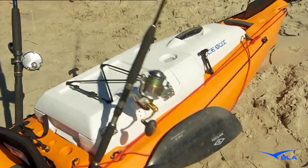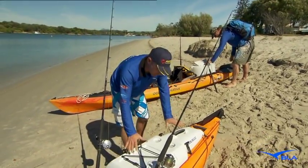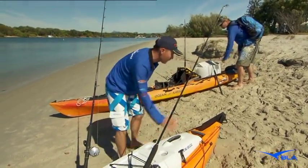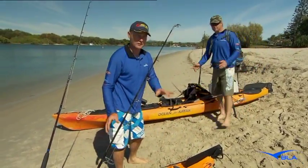There's even a 60-litre icebox. It's 1.1 metres long, so you can put some of your fantastic catches in there, bag of ice, and away you go. Rudder at the back for the steering, and I'm ready to go. I'm ready to paddle, at least.